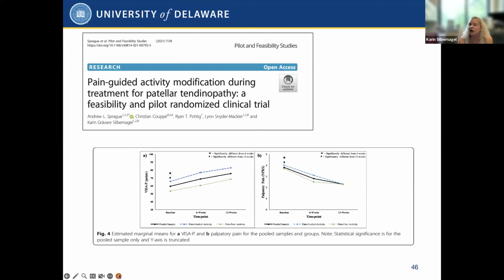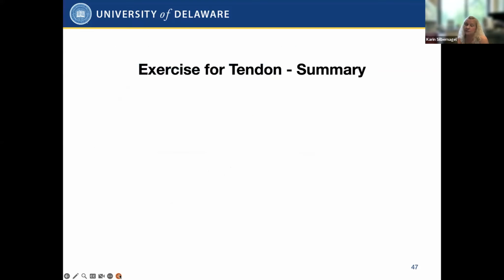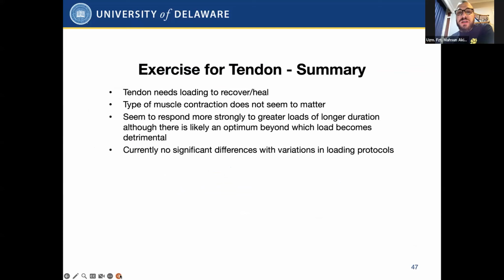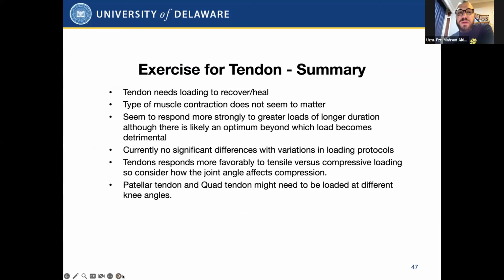So this works not just for Achilles tendinopathy but also for patella tendinopathy to make sure that people can be active.